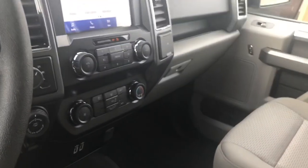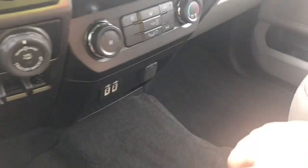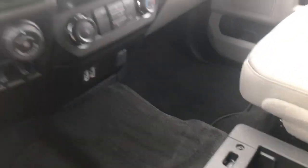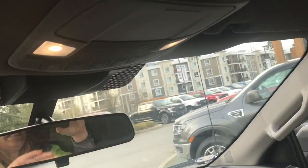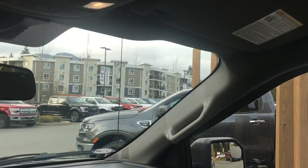And then you can flip this up for another seating position. You have a seat belt. And underneath, when you unclip, you have more storage. Off to the side is your 12 volt, and you also have a locking glove compartment. Up above, manually dimming rear view mirror, lighting controls, sunglass holder, and you also have a grab handle in the body, making it easier to get in.